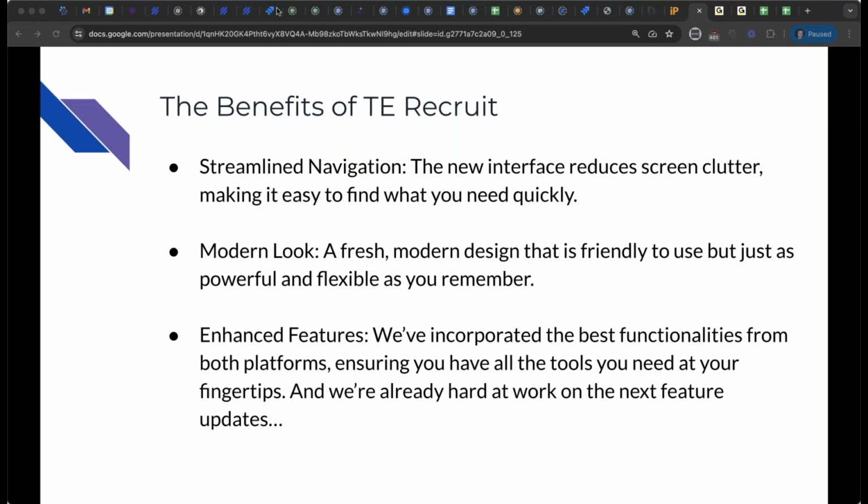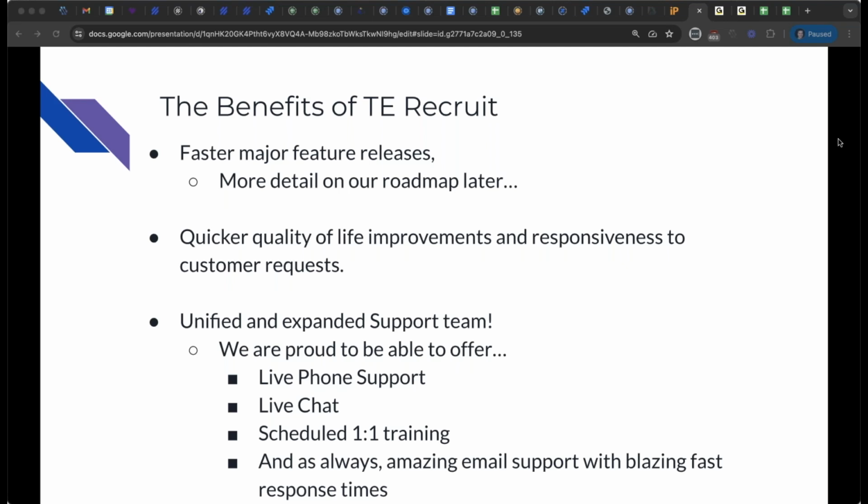And we're working on new features to the software too. I'm teasing the feature roadmap here, but we will be covering that shortly. Further benefits of the software: we did combine our development teams. What this means for you is faster major feature releases. You can expect big things getting added to the software at least every quarter. Oftentimes, multiple features will be added every quarter.